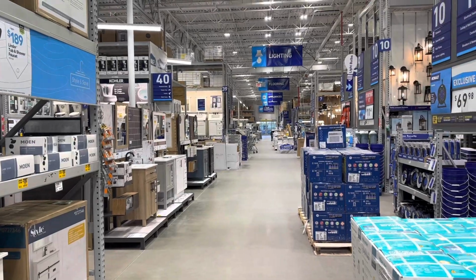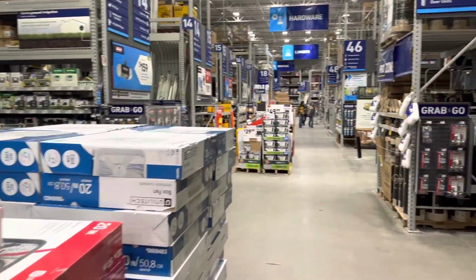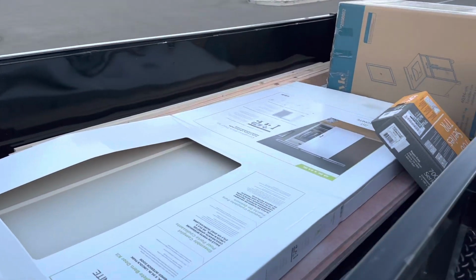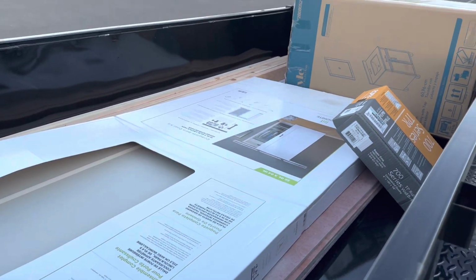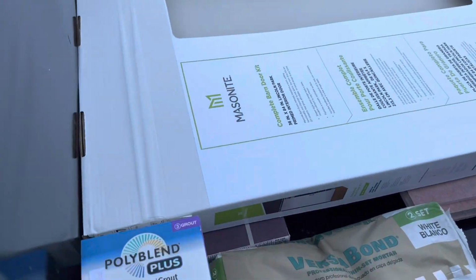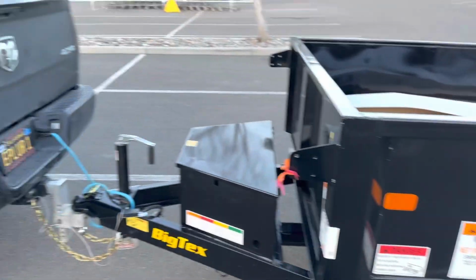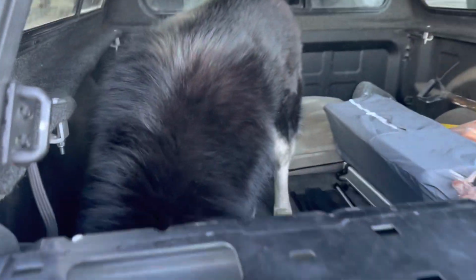Guess it's not too popular to be in a Lowe's at 7 o'clock in the evening on a Friday. Two Home Depot trips and a Lowe's trip, and we're finally done. Everything for the house. We got backer board, we got barn doors, we have vanities, we got tile, we've got grout, we've got a new trailer. We've got a very patient puppy who's finally eating her food.